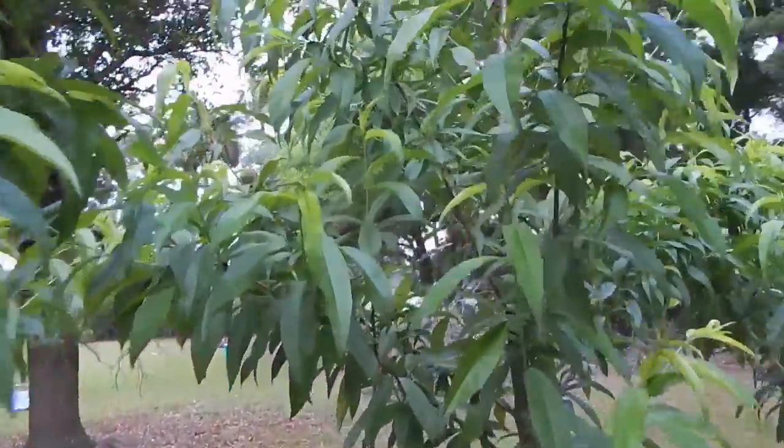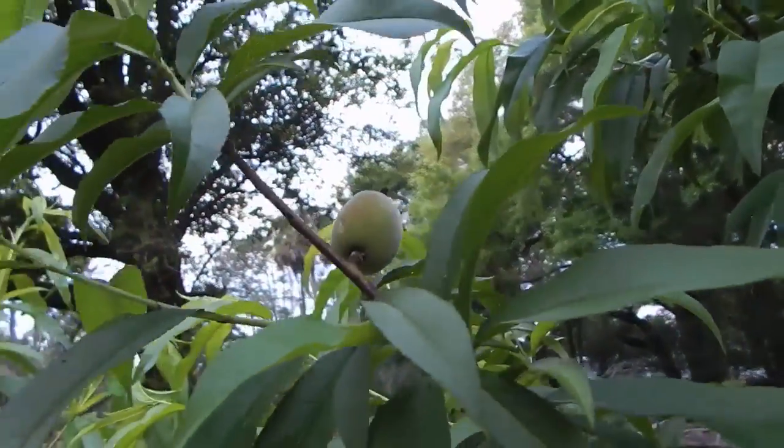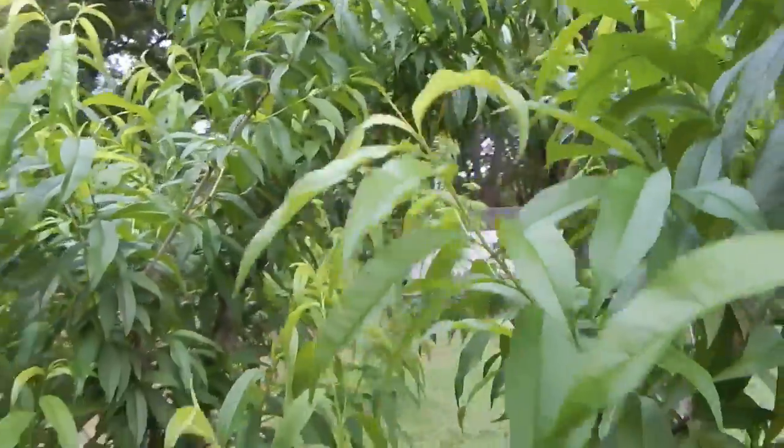There's a peach right there. Yeah, there's one there. I know that has more on it. They're hiding because they're green right now. Yeah. Where is it? Oh, here's some right here.